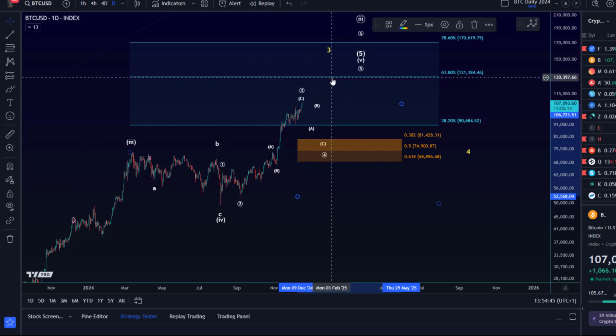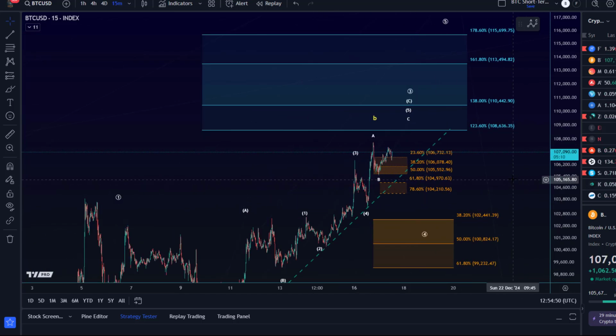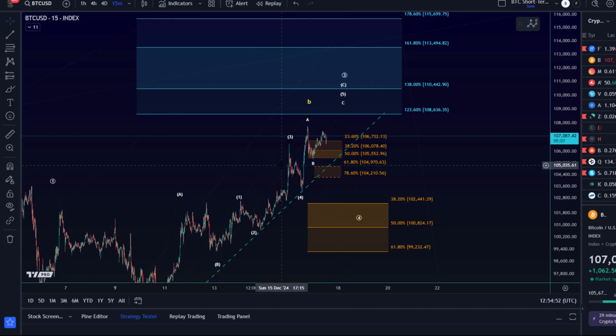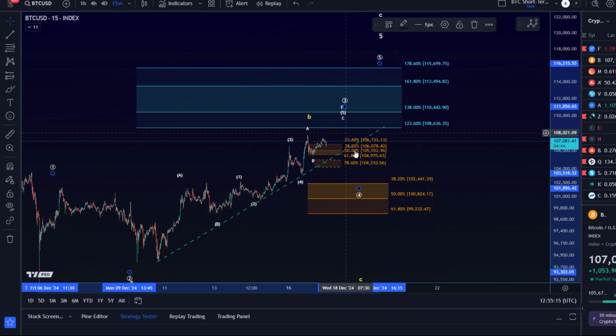Now, on the smaller time frame, since yesterday, the price did hold our support area and continued to climb higher moderately. Maybe today, maybe when you watch the video, the price has already made a new high, but maybe today we're going to move towards the next target on the smaller time frame, which is 110,400. This is what I mentioned as next ideal target for this wave 3, circle 3. Before then a wave 4 starts. Before then we could get one more high.